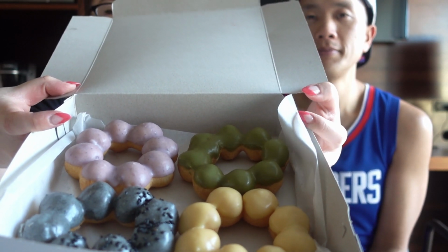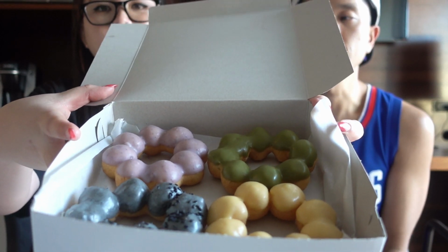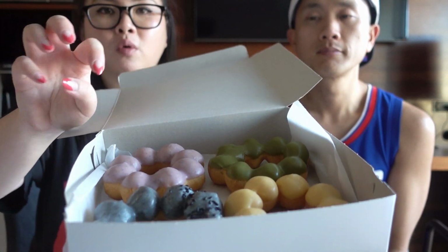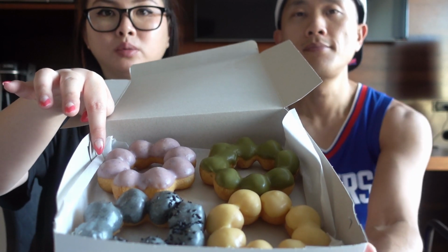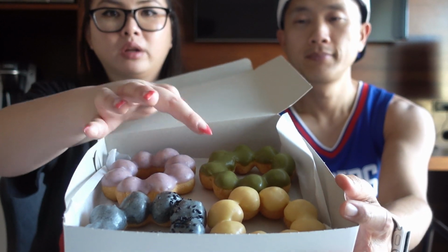Nah. Okay, and lastly, we have dessert. So at Mitsuha, they have these mochi donuts. What's the place called? Modo. M-O-D-O. Modo. So these donuts are like mochi donuts. They have different flavors. I only got 4. This one is a black sesame. This one is a ube. This one is matcha. And this one is a lily koi.